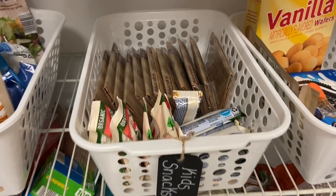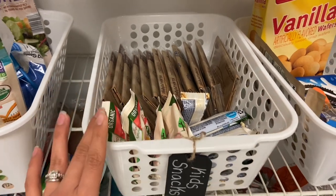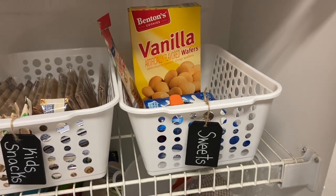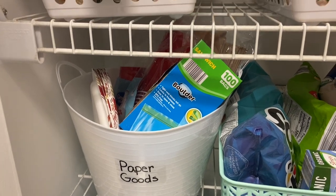And over here, we have all the kids' snack. We have popcorn, granola bars, and organic fruit snacks. And this bin is also at their height level, so they're able to get it easily. And in this bin over here, we have all the sweets like cookies and candy. And then on the last shelf, we have all the paper goods like cups and paper plates and lunch stuff.